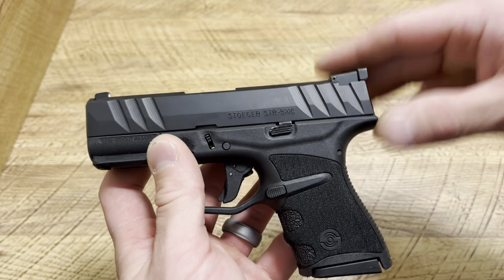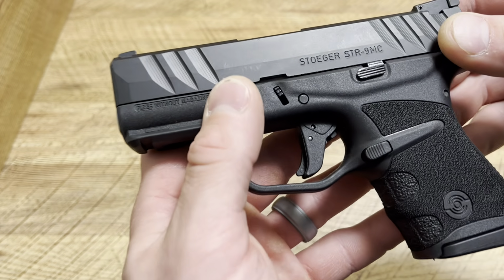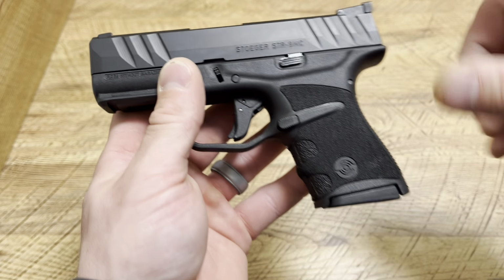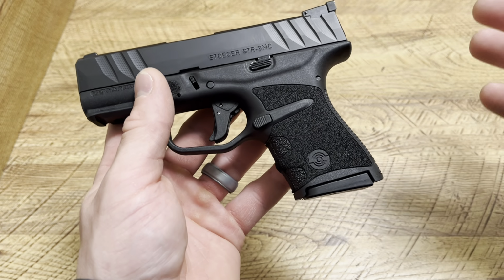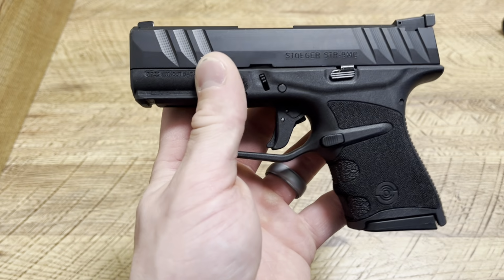It takes all of the full-size handgun mags, the subcompact that I just showed you. It takes that mag. Has a better finish on it than the other Stogers. They upgraded their finish. And yeah, there's other magazine options as well that come with it. It comes with 2 mags. So overall, just a great option right out of the box.